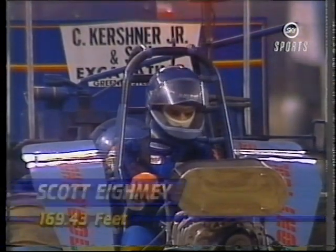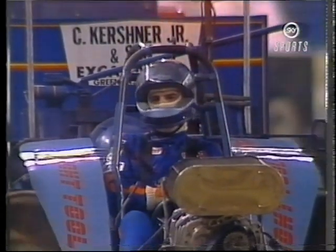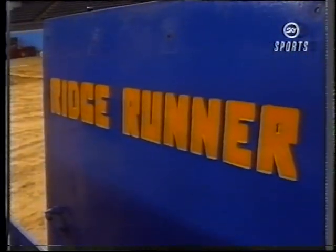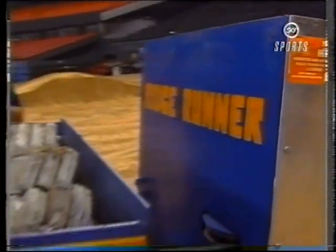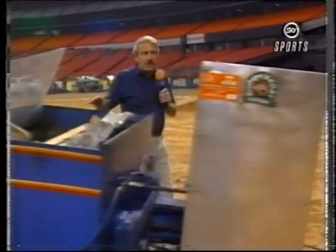169.43 feet. Well, that's the benchmark at the moment. Perhaps you noticed that little bitty sled behind these mini rods. Earlier, Steve took a look. Meet the weight transfer device known as the Ridge Runner. For mini rods, you need a mini sled. And this is it. Now, it may be compact, but it has all the features of its big brothers.